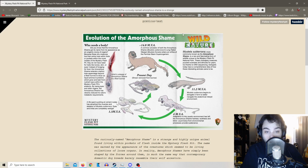So let's go in order. Artist cutaway of the amorphous shame in a flesh burrow. Okay. A common ancestor of the amorphous shame and long-tail weasel enters the orifice of the Permian-based superorganism. That's what they call the creature that lives under the ground. Wild about nature. I love how 90s that is.